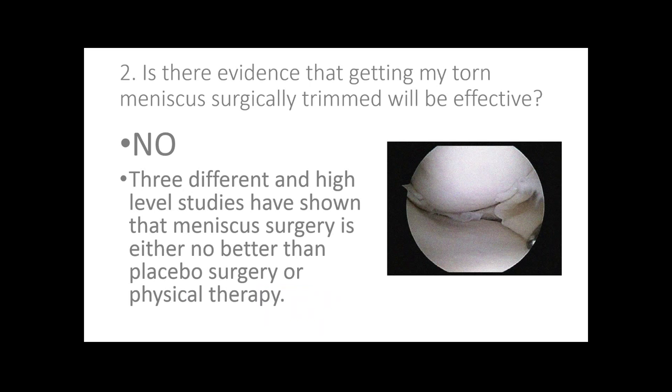Is there evidence that getting a torn meniscus surgically trimmed will be effective? Well, fair question to ask, and the answer is there isn't evidence that getting this surgically trimmed will be effective. And again, remember from before, 95% of all meniscus surgeries are not repairs. No one's going in to repair your meniscus. They're going in to chop out the torn piece. So let's look at the three different studies that have all looked at this issue.